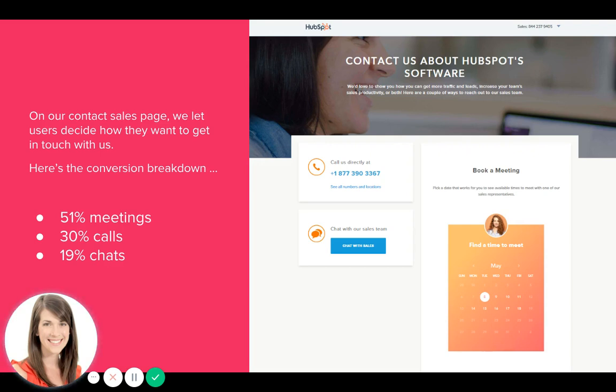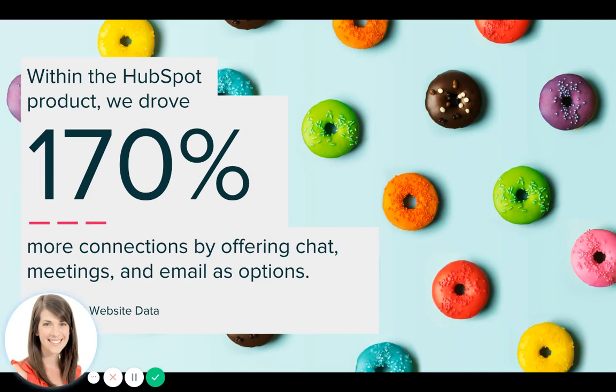So 51% of the conversions on this page are people that are booking a meeting to talk with a sales rep at a time in the future. 30% want to just pick up the phone and call and talk to us right now, and 19% prefer to chat with us. Another great evidence of this is within HubSpot's product. So users who are logged into their HubSpot account, we drove 170% more connections by offering chat, meetings, and email as options.